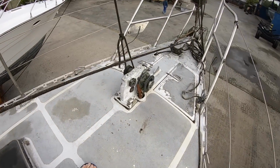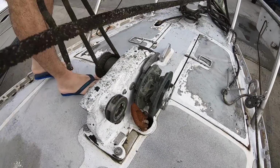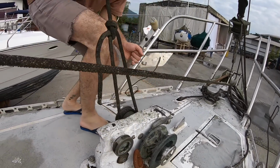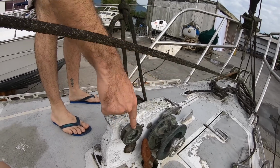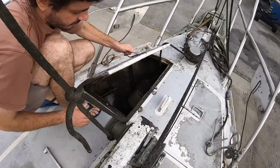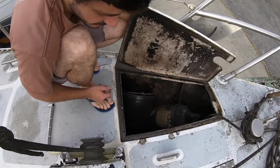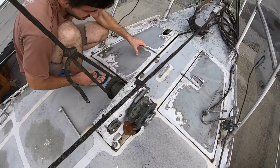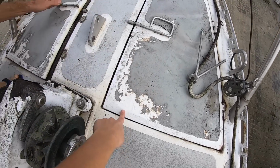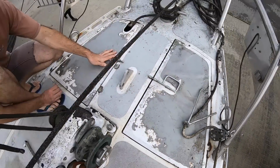So here is where you lift the anchor. The anchor. So it's not an electrical one, it's a manual one. So you have a pole here, a big pole, and you just lift manually. And this is one speed, the other speed. And the anchor locker. That's really, really dirty. And the only thing that we need to replace are these lids, because this one you won't open now because it's really, really rusty, and it might not close later.